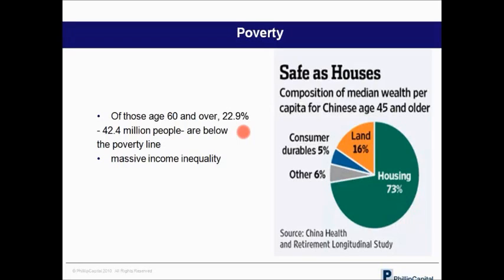How can we imagine we can get a very nice retail sales figure? Cannot. We look at the chart on the right. Composition of median wealth per capita for Chinese age 45 and older. If we combine housing and land, it's around 8-9%. So actually for normal Chinese, they don't have enough money to consume. House is everything.